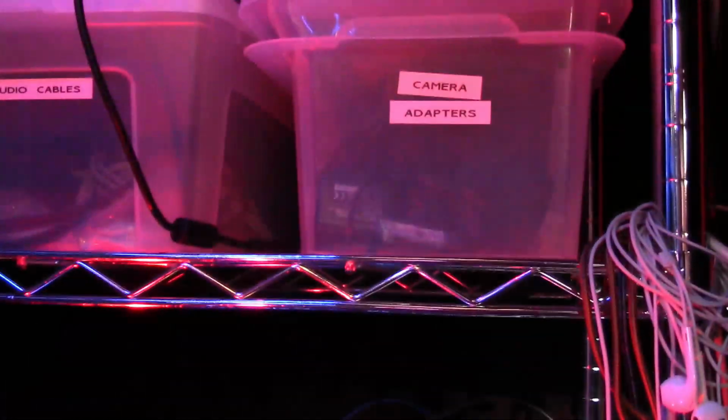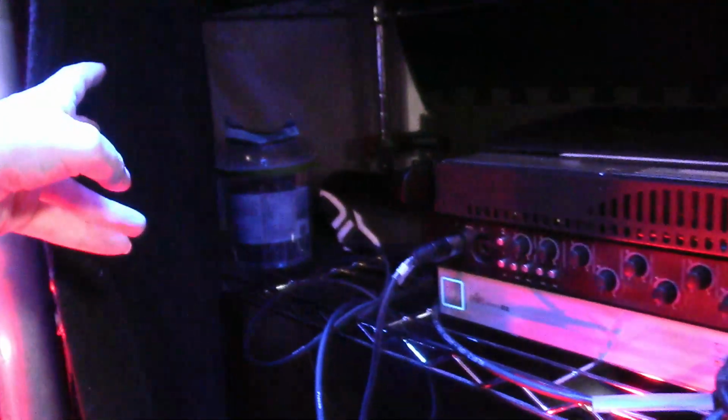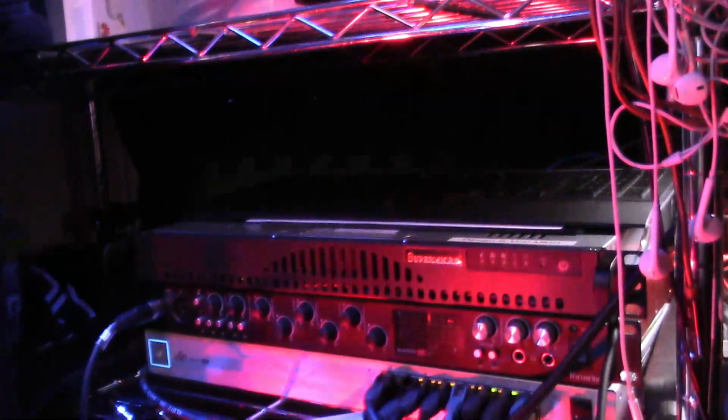Then we have a lot of bags and plastic cases that are all labeled: HDMI cables, SDI cables, audio cables, camera adapters, USB, CAT cables, some miscellaneous stuff, a spare modem just in case I need it someday, dongles, microphones, travel kits, SDI, large network cables, and again, this is it.